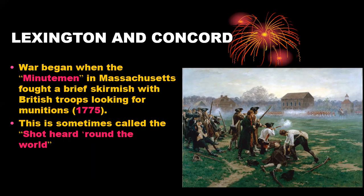So several hundred, I believe it's like 500 or 600 British are marching from Boston to these little towns. And this is when we have the Paul Revere Midnight Ride. Him and like 3 other guys are sending out the word to muster and signal the Minutemen, be like, hey, they're on their way. We need to be ready.